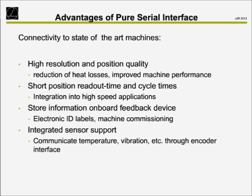Also, you can store information on board the device. So we have the advantage of a lot more computing power inside these encoders. And so you can have electronic ID labels, meaning you could store information about your motor or maybe about the machine or things about service. You can store that on the encoder and then at some point pull it off the encoder. So plug it in. Oh, this is XYZ motor. Here's all my important specs, control, that's it, rolling. And also that's great for machine commissioning. It really shortens the process, takes a lot off your operators.